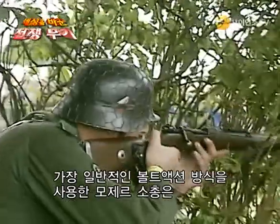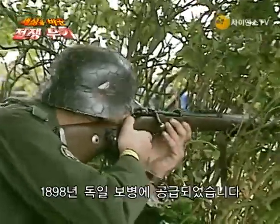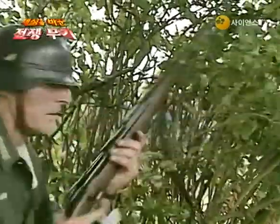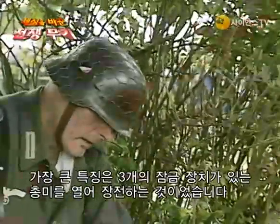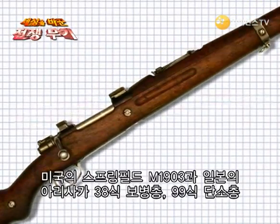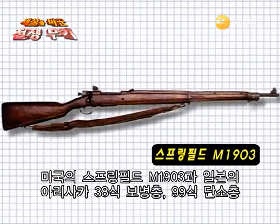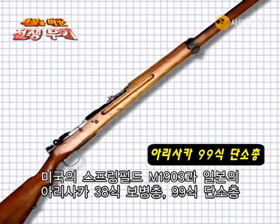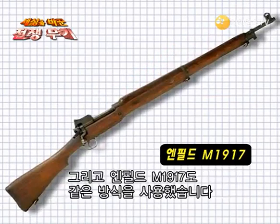The Mauser is the most common type of bolt action and was introduced in the German Gewehr 98 in 1898. Its main difference is the mechanism is cocked on opening the breech, and it has 3 locking lugs. This system was also utilized in the American M1903 Springfield, the Japanese Arisaka Type 38 and 99 rifles, and the M1917 Enfield.